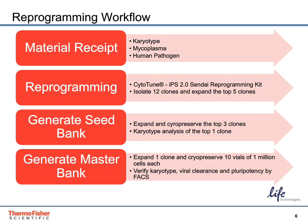Next is generating the seed bank, expanding and cryopreserving the top 3 clones, and then karyotype analysis on the top clone. At any stage, you can receive milestone reports as well as intermediate materials. The final stage is where we generate the master bank, a fully characterized clone that we return back to you by cryopreserving up to 10 vials or more, depending on your needs, and verifying karyotype, viral clearance, and pluripotency by FACS.